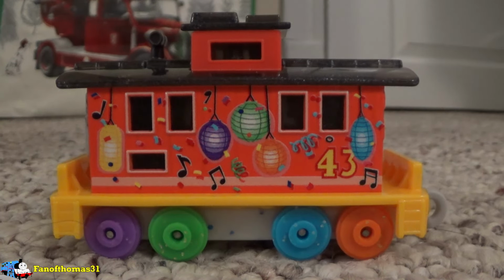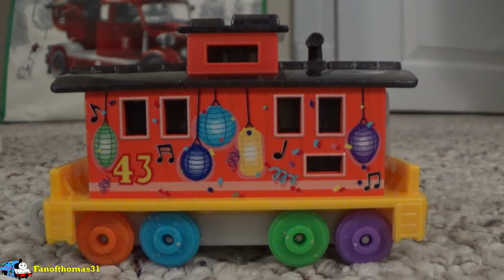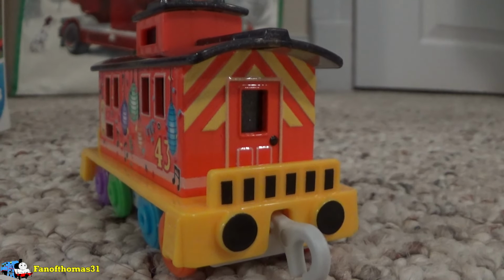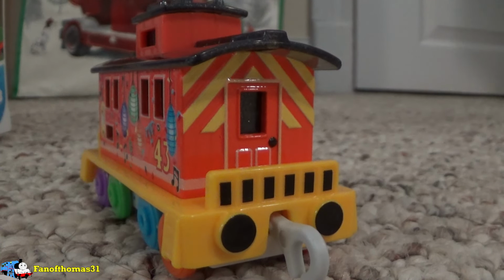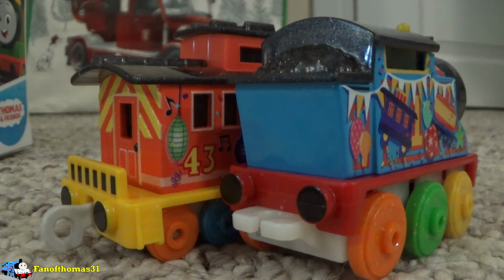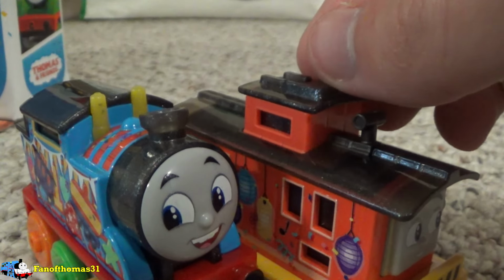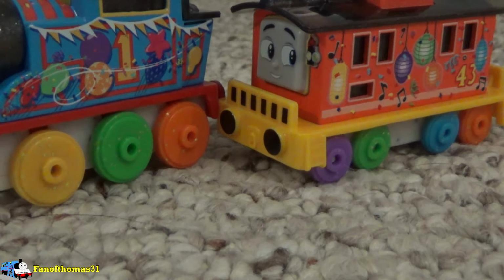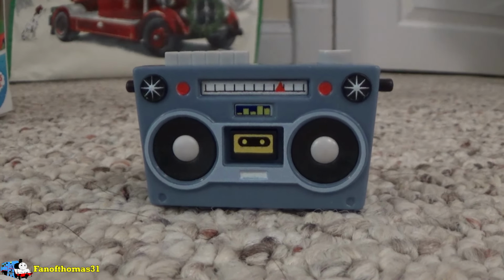As for Bruno, he is decorated with confetti, music notes, and rather than balloons, he has these special lanterns that light up the party. Surprisingly, the hazard stripes on his backside are painted, which is something that hasn't been done on any other version of Bruno up to this point. Both Thomas and Bruno also have glossy paint, transparent glittery roofs, although Bruno's cupola is loose again, sparkly multicolored wheels, and the confetti chassis.